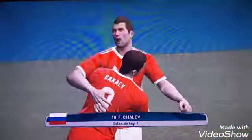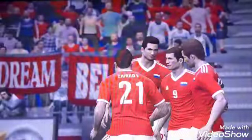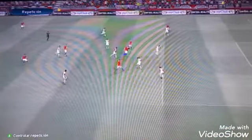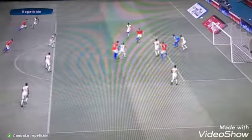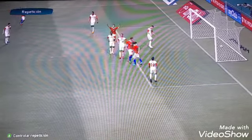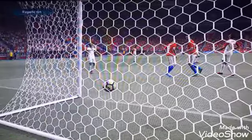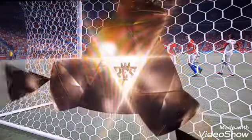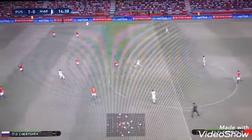About as cool as they come. He picked his spot expertly. Well, I think two keepers would have had a hard time keeping that one out. Never mind one. There was real venom in the strike and clear composure from the placement. Russia have an early lead. Good start.